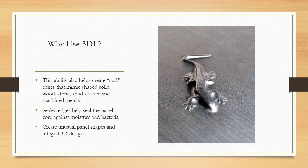And it's also great for pest control. No, that's actually a joke. This is a company that just likes to show off what their materials can do by throwing random things into the press on top of the MDF core. In this case, it's a plastic lizard.